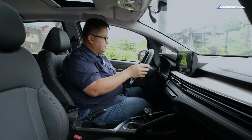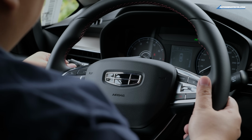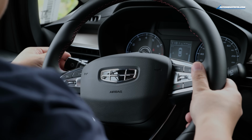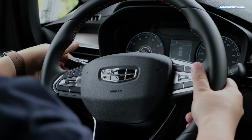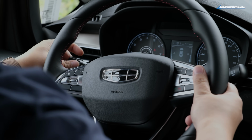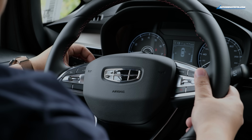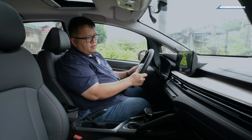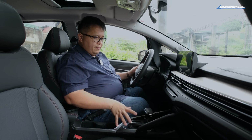Now, behind the steering wheel, you do have the lights. It's not as nice as some of the others we've tried, but still, it's pretty good. It's actually auto headlights, so that's good. Fog lights, this one's for the rear. And then you have the wiper stalk on the right side. So, moving on to the middle.